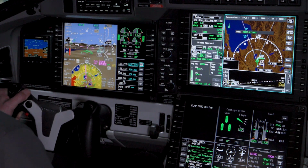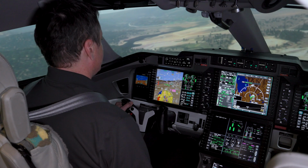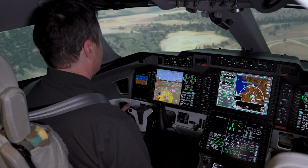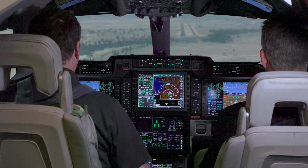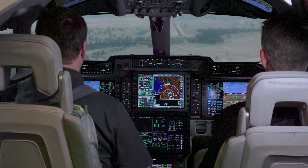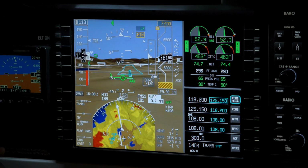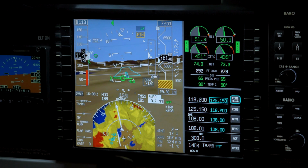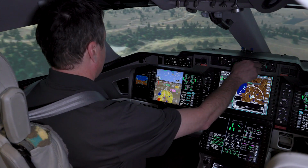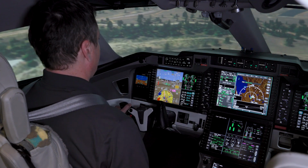There's red and white on target. Okay, center line locked up, everything's looking good. 3 in the green, flaps 50. 500. Nice stabilized approach. So, 12,000 just in case we have to get out of here.